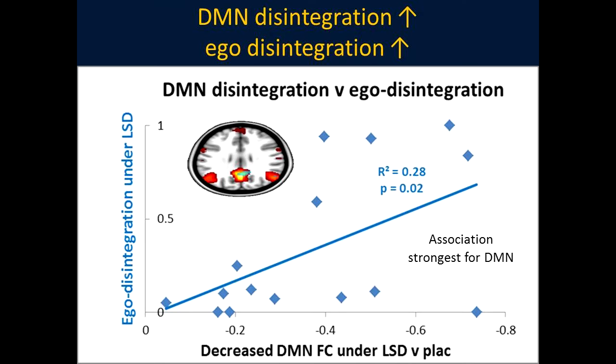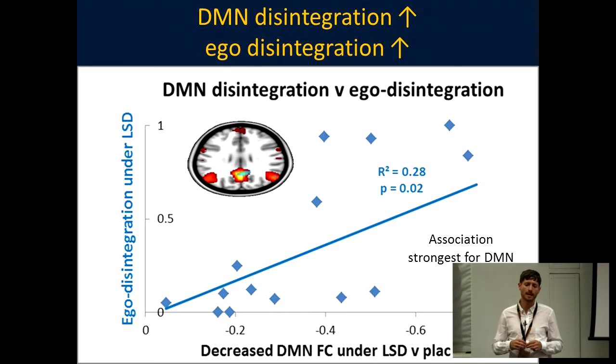So we had identified these networks, one of which was the classic default mode network, and then essentially we looked at how integrated that network was under LSD relative to placebo, and we found what we predicted. So we saw a decrease in the integrity within this network, so you could say that's a disintegration, a decrease in integration within that network. And then we did the obvious thing, really, and that's to look at a correlation between the magnitude of that disintegration and people's ratings of ego-dissolution. When we did that, we saw a significant correlation. It wasn't especially strong, but nevertheless it was statistically significant.